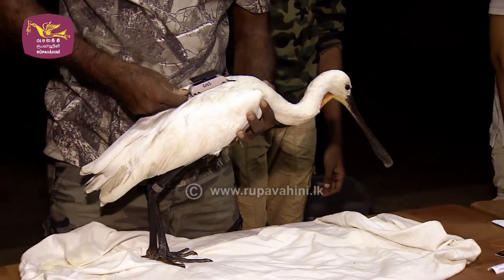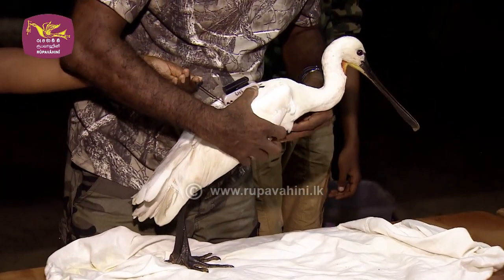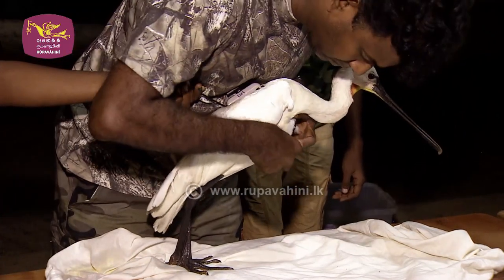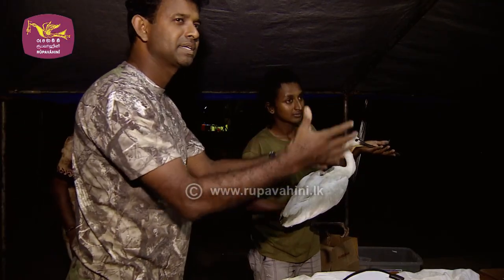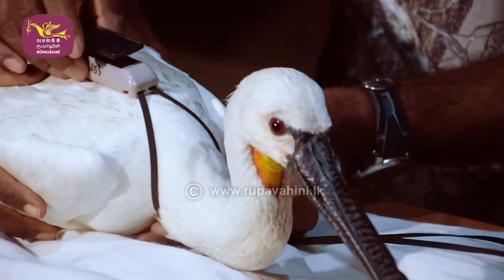After mounting the jacket and then the tag onto the bird, we can release the bird. Now we are going to safely release this bird back into its environment with the tag on. The tag is now on. After about 8 hours from now, it will start to give data for us.